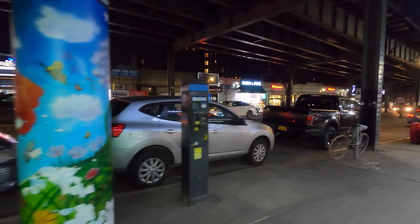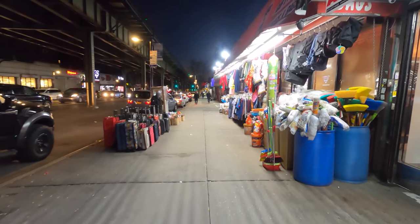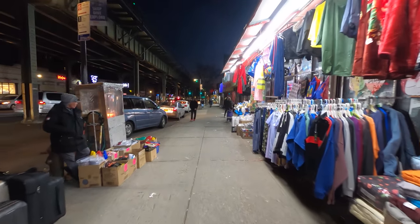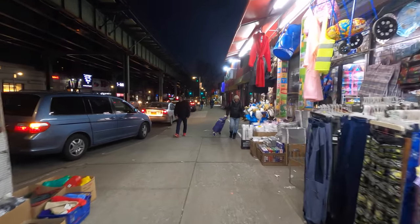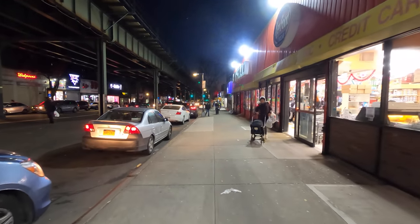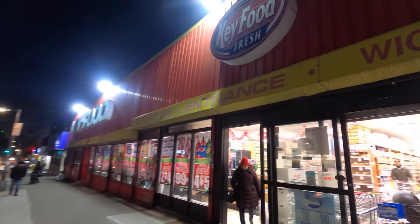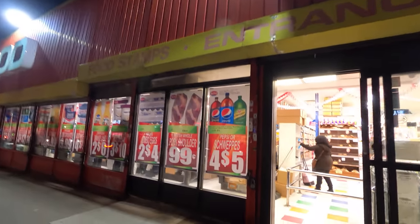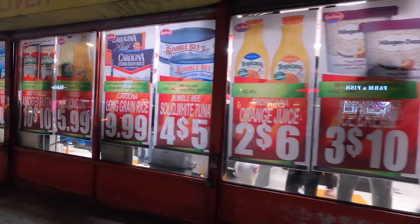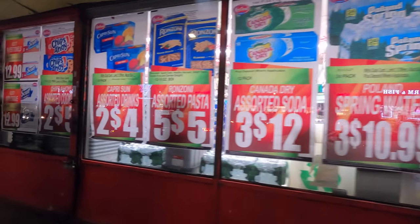Some interesting artwork there and a pillar. Here's a local supermarket, the Key Food Supermarkets. Pork shoulder for 99 cents a pound with the bone. Ice cream, rice, your typical grocery items here.